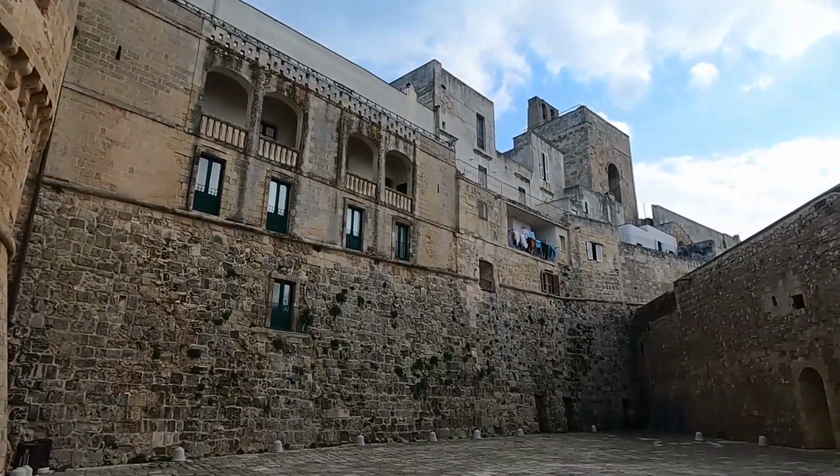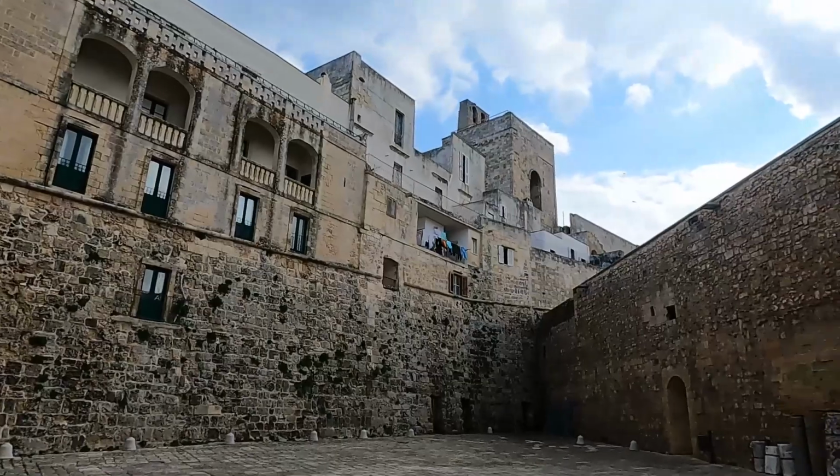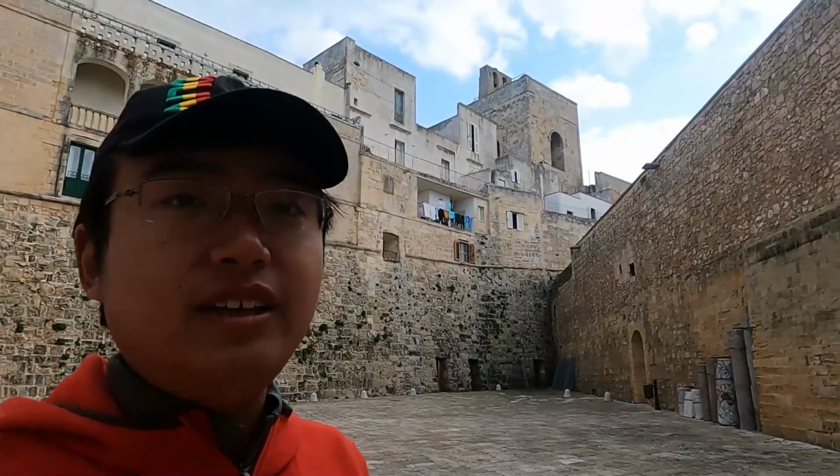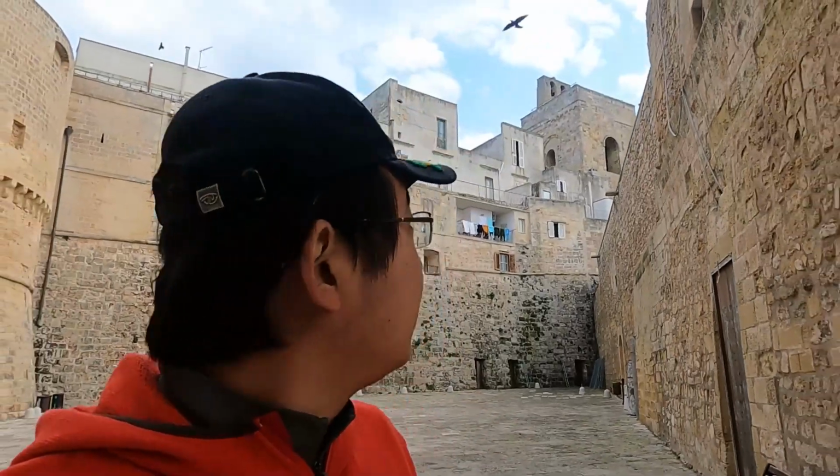Most of the people here are basically living on top of the castle. This was built by an Aragonese, so basically a king from the Aragon region in Spain, because they ruled the entire southern Italy for quite a while. And yeah, this is the defense system they built up after the Ottoman invasion in 1480. Yeah, little did you know, right?